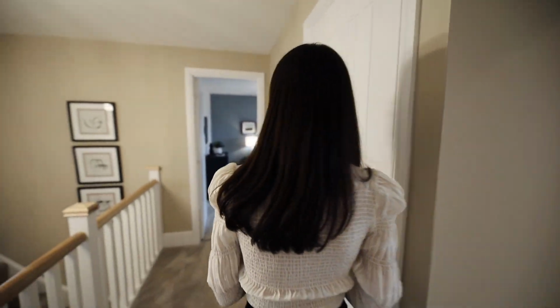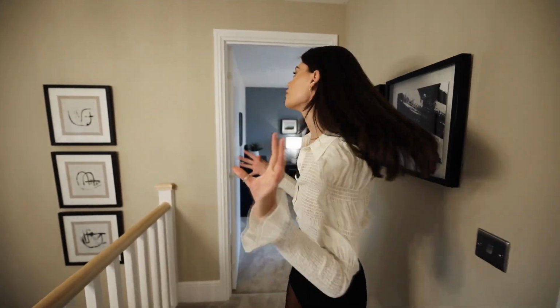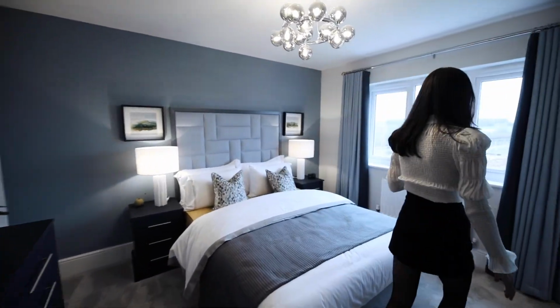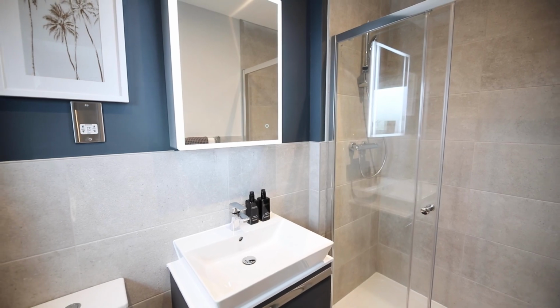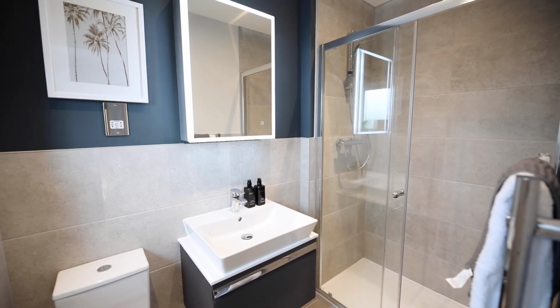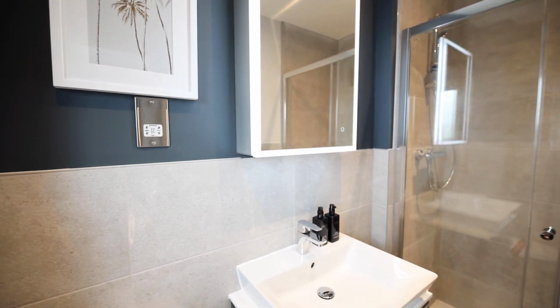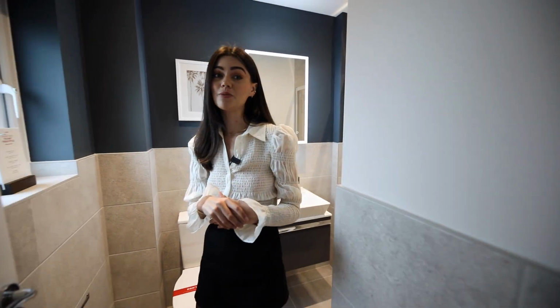And then we head through to bedroom 2 with more storage en route. And we have another ensuite, which is really cool. I'll show you that first. A really nice touch if you were to have maybe multiple adults living in the property or maybe a teenager. Of course, we have a shower. And then the bedroom itself.